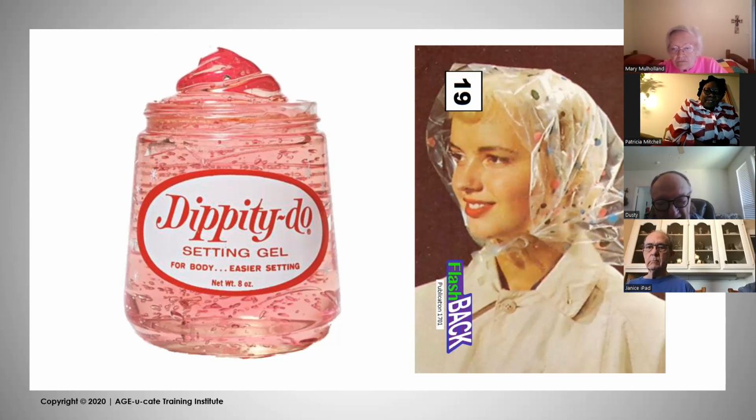Tell me about this Dippity-do. Miss Pat said everybody had it. Yeah. When you shampooed your hair and then went to put it on rollers, you put some of that gunk in it to make it stay curly and full. Keep it in place. Keep it styled just right. And then you use a rain bonnet to protect it. Yeah, true. Put in all that work, you got to protect it.